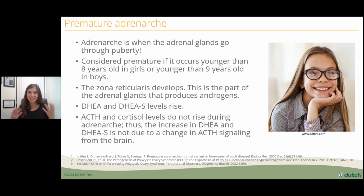Makes sense, right? So the adrenals are going through puberty and their zona reticularis, which is responsible for making those adrenal androgens, starts to develop, starts to get bigger. And in effect, DHEA and DHEAS levels start to rise. But during adrenarche, it's not like cortisol and ACTH start to rise. No, cortisol and ACTH are, from my understanding, pretty consistent throughout our lives, unless we have HPA axis dysfunction. It's more so in adrenarche, the zona reticularis gets bigger, hypertrophies, and that ACTH signal has a bigger effect on the zona reticularis. They start making more DHEA, more testosterone.